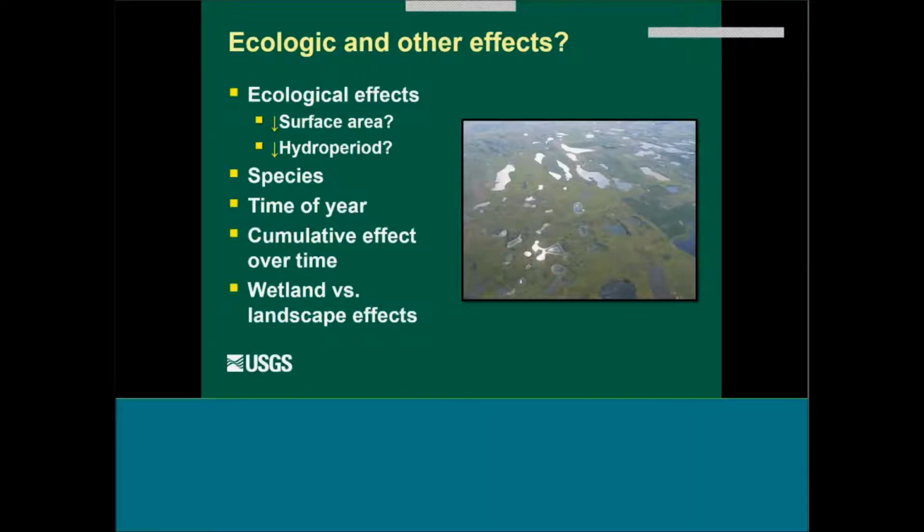But so far, I've kind of focused on wetland hydrology. But the overarching question is, what are the ecological effects? For example, what would reduced surface areas or hydroperiods mean to various species of migratory waterfowl during various times of the year? These types of effects would vary by species and stage of life cycle. We're not going to explore it in detail here, but in terms of management decisions, it would have to be made on a case-by-case basis depending on the goals and objectives and species being managed.